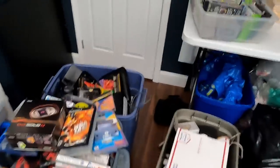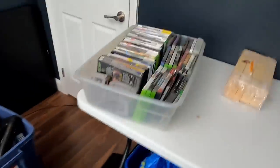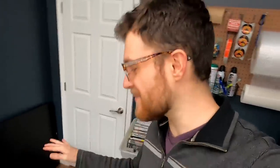What we're going to do today is go through all of these boxes and bins and bags of video game gold, see what the heck is actually in here, because a good amount of this stuff I haven't individually gone through, and just have fun rediscovering all of this together. It's not going to be a super value-heavy episode, because frankly, I don't want to take the time to calculate all of this for a video.